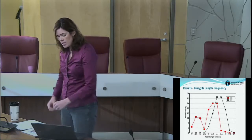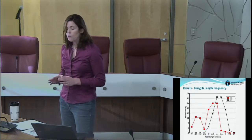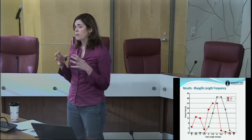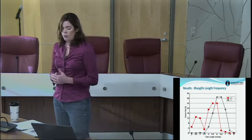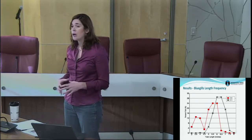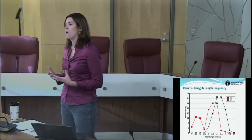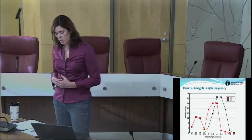So this graph is the bluegill length frequency. The total length is in inches on the x-axis, and the percent fish is on the y-axis. What I want you to focus on is that in 2008, we had a very large population of bluegills that were small in size and most likely feeding in the sediments to find food. But by 2013, we have a much smaller population of bluegills, and they are much larger in size. So they're not suited to feed in the sediments. They're more suited to feed in the water column. And this is what we really wanted to see from our biomanipulation project.